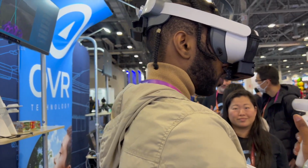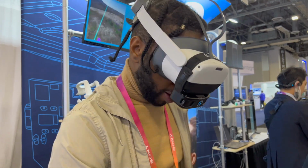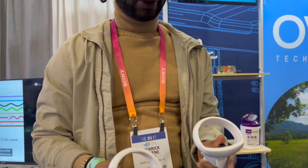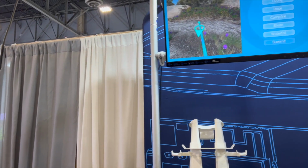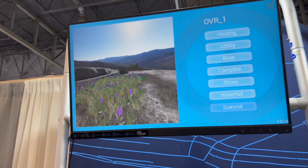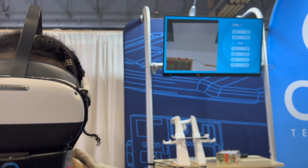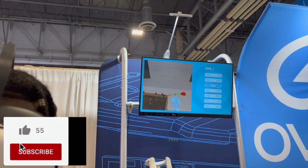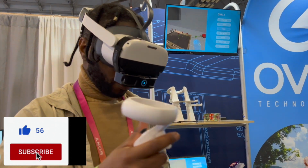OVR has created a device called the Ion. The Ion lets you add scent to audio and visual media, and it works with a mobile phone, a PC, and of course, VR headsets. What's really cool about this is that this does not use any vapor or smoke or anything like that. It just uses a single scent cartridge. This cartridge has basic scents that can combine together to make some more complex scents, like picking up a rose and smelling the top of the rose and also smelling the stem of the rose. It can also simulate smells like smoke and fire.